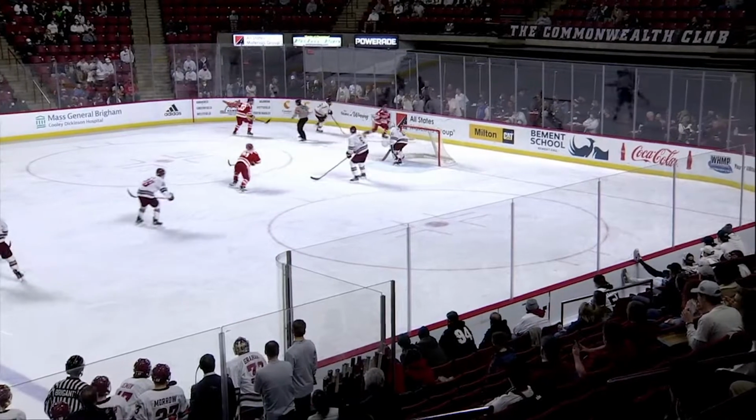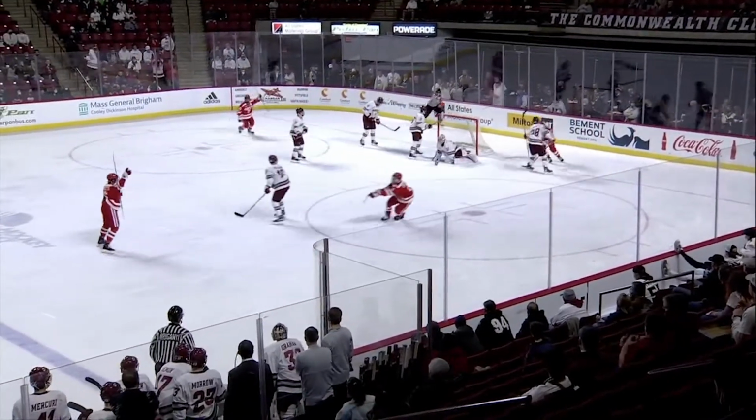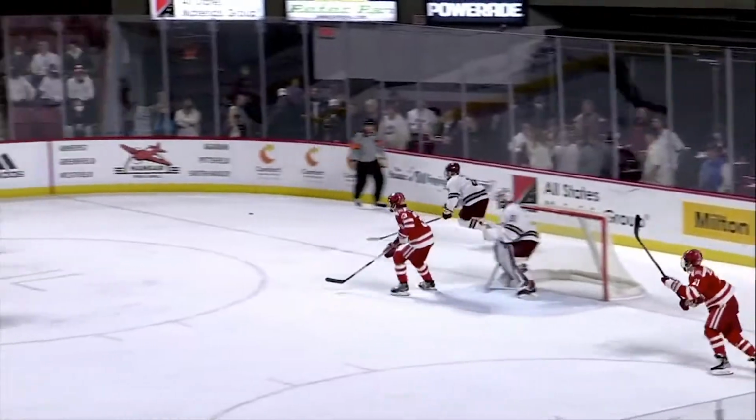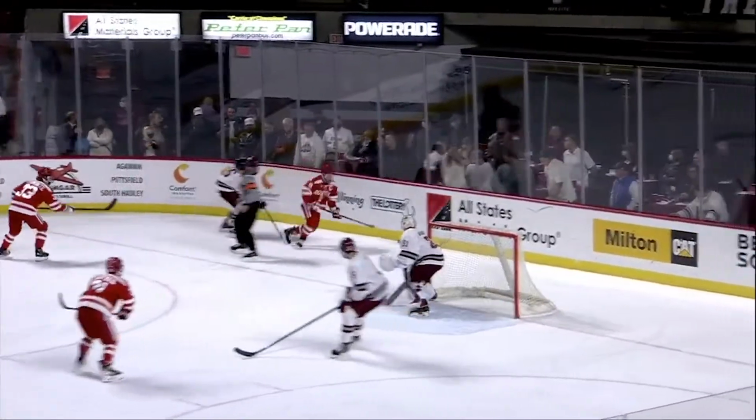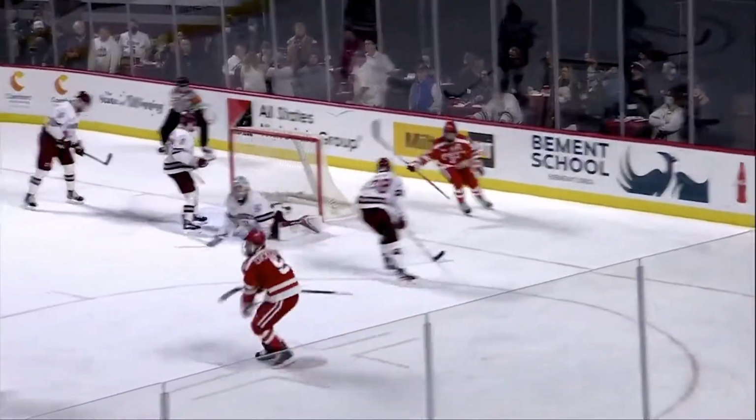This first goal by BU is just a nice give and go by Logan Cockrell. He sends the puck inside to draw defenders, and then he gets it right back for a really clean shot on goal. Matt Murray didn't really have a chance to stop this shot. He was wicked out of position from the puck movement by the Terriers there.